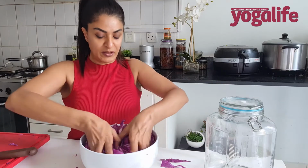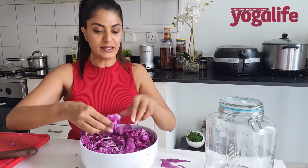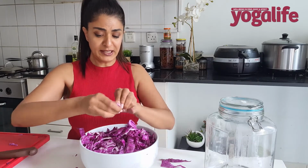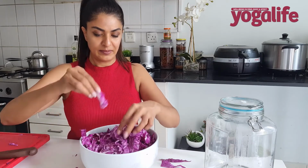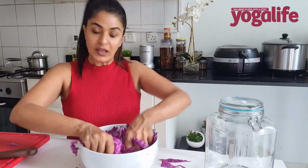And mix them up and down, like bring the bottom bit up, make sure that it's well mixed, well blended. And you just keep doing this.